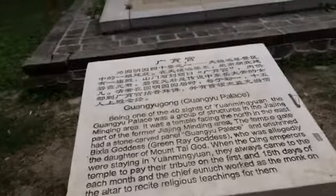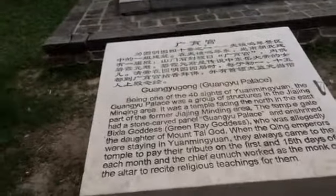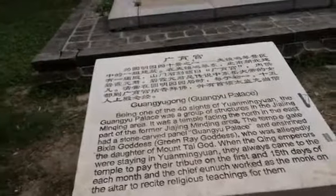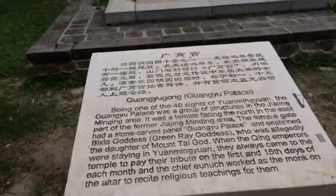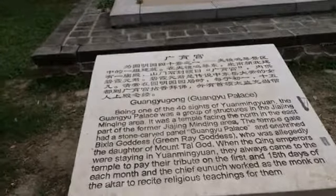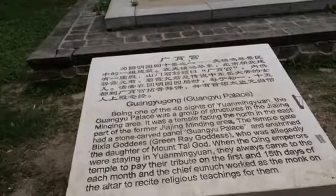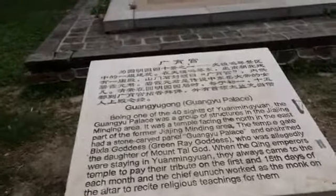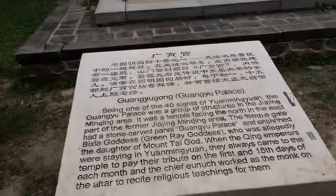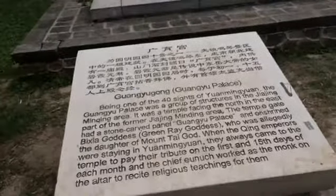Temple gate had a stone carved panel. Guangyue Palace enshrined the Bixia goddess, the green ray goddess, allegedly the daughter of Mount Tai god. When the Qing emperors were staying in Yuanming Yuan, they always came to the temple to pay their tribute on the 1st and 15th days of each month, and their chief eunuch worked as the monk on the altar to recite religious teachings for them.